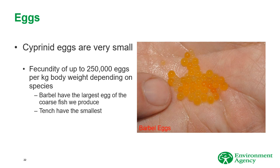Cyprinid eggs are extremely small when compared to salmonid eggs, so the eggs of a trout or a salmon. Barbel produce the largest of the cyprinid eggs that we deal with, and tench produce the smallest. When you talk about the amount of eggs a fish produces, the fecundity, tench can be anywhere up to 250,000 eggs per kilo body weight, whereas barbel can be a lot less.